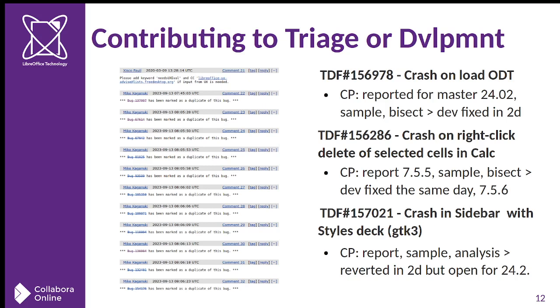Or another crash in Calc, which was already in production in 7.5.5, which seemed very stable. But with the help of a sample, bisect and a dev, it was fixed the same day and backported to 7.5.6. And there was an example of crashes in GTK3. It turned out that it's not a simple thing to do, but very soon, in 2 days, it was reverted until a better solution is provided. So I cannot thank enough all those folks, the mentioned ones, or Jim or Laszlo or Caolan, working on all this.